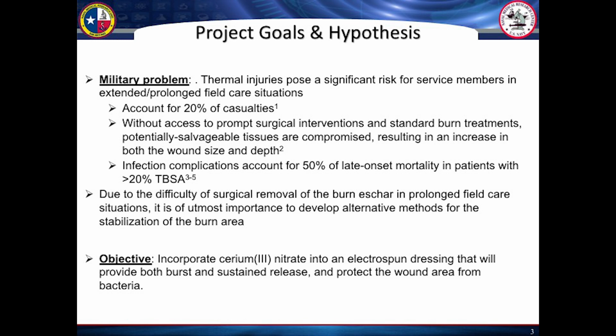So if you can imagine, we have a serviceman or woman, they're out there in the field, they can't get access to the proper medical attention. So can we give them a dressing that they don't need to be trained to use? We give them basically a regular ACE bandage, they put it on, it turns into a hydrogel, completely coats the wound area, protects it from infection, and it jumpstarts the healing process. And that's basically what we're doing.